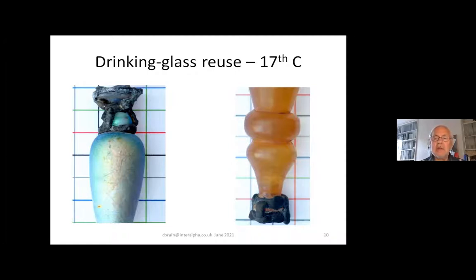The one on the right is somewhat older. The glass itself would have been clear, and the amber colour is from its burial in sea. And in this case, you can see that the repair is done at the foot, and almost certainly would have been a repair that joined the stem and bowl of one glass to the unbroken foot of another.